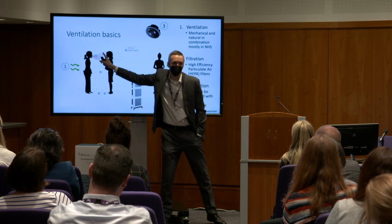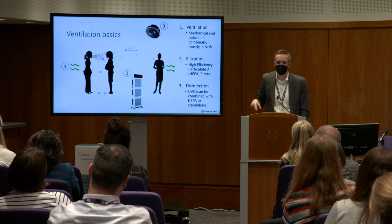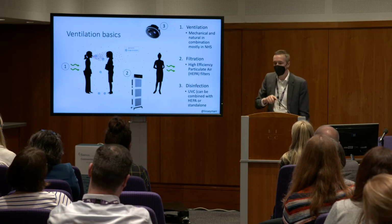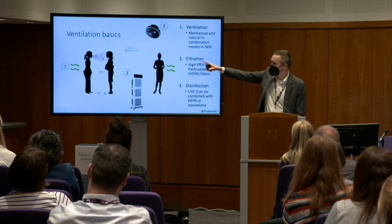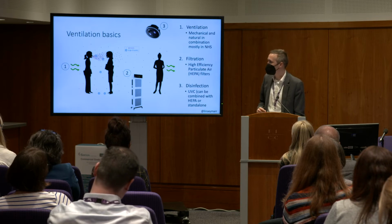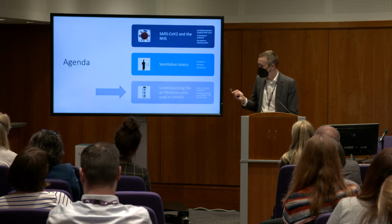So it may well deal with the short range. All of 2 and 3, if you're talking about upper room UV, it's always just talking about far field, or medium to far field. You still need protective equipment for close range, obviously. So that's my basics over.